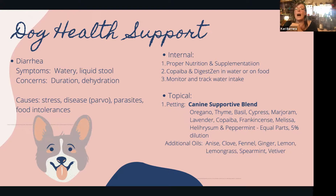These are great tools. I love, again, really good healthy food that is not filled with crap, not giving table scraps, not giving treats, making sure they didn't get a hold of something that they should not have. And when I say treats, I'm not talking about dog treats. I'm talking about, like, doggy junk food. So for supplementation here, I love the IQ Mega. For me, it's been the number one support for dogs. And I've seen it do wonderful things, from pain to emotions to digestive health. It's just a key player. So Copaiba and Digestan, again, monitor and track water intake.